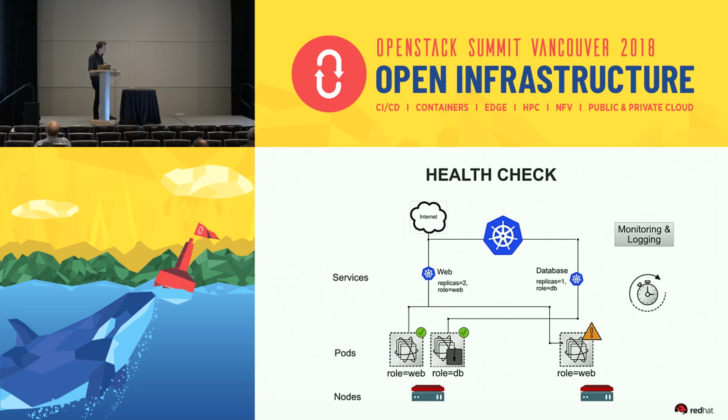And another thing that Kubernetes will do is perform a health check of your microservices. So in this case, it's monitoring my web server and my database. And if it detects non-responsiveness, in this case, the web server on the right is not responding, and it does that via the monitoring and logging that's built in, it will automatically try to rectify that issue by deploying a replacement instance of that web server. So always keeping the 2-in-1 in this case.